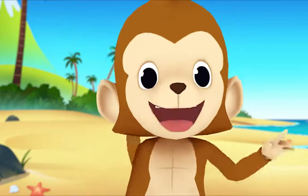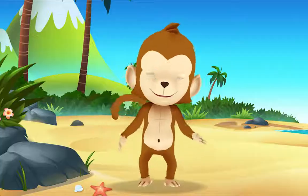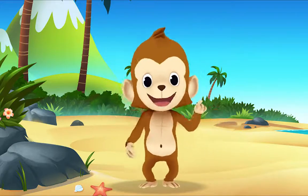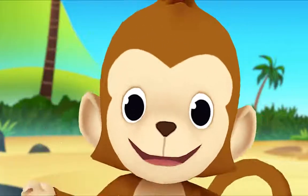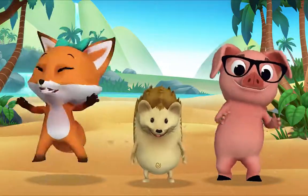Let's do the monkey dance! Yay! Yeah! There's a brand new dance you need to count to do each move the right amount. There's a special number, the number 3. Come on and count with me. Get ready to do everything 3 times.